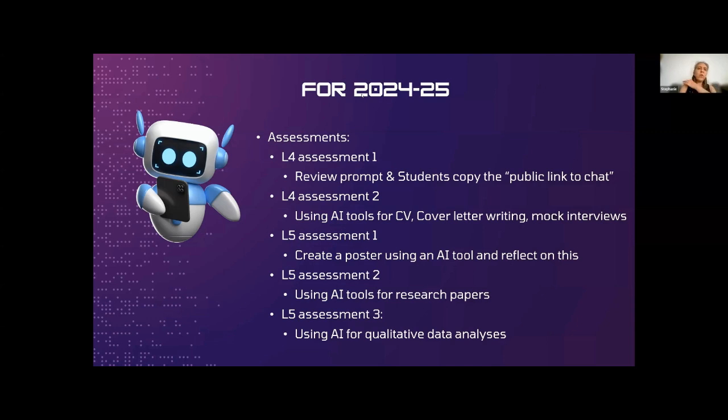We've also, last year, let them know that they could use AI tools to help them prep for their pitch if they like, and we're going to be a bit more explicit this year about what they can and shouldn't do for that also.